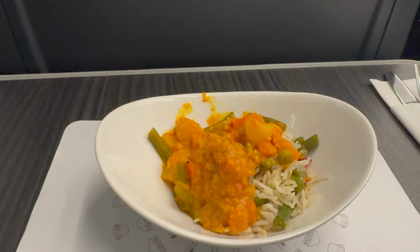So, they have a problem with stock, which hopefully will be coming on at Newcastle. So there is the chicken casserole that I want, but I was a bit cheeky and I said, am I able to try the vegetable masala? And he said, sure, have a go, because they've got plenty of stock. So I'm gonna have this and hopefully we'll get the chicken casserole as well.